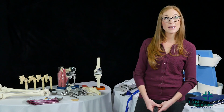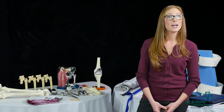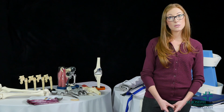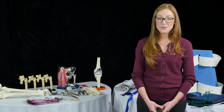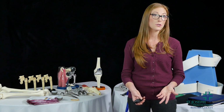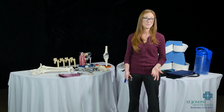Other things you can expect day to day here at Santa Rosa Memorial on the orthopedics unit: your nurses will round a little more frequently in the daytime. They will typically round every hour or more frequently if needed. And you'll also be rounded on by me, the total joint patient navigator, and possibly the nurse manager to make sure that all of your needs are met while you're here.